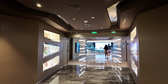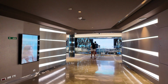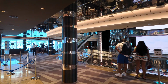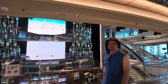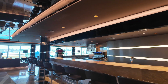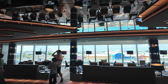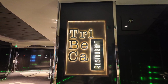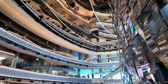And so this hallway leads us to the Shine Bar, which is in the main atrium, as well as another excursions desk. And then at the end of this deck is going to be the Tribeca restaurant, which is another main dining room here. Another look at the massive atrium, all the chrome, all the glass.